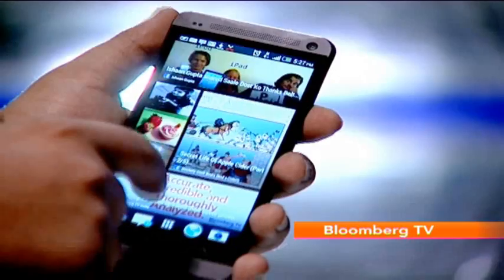Now this is very similar to Facebook Home, except that Blink Feed also lets you see Twitter updates. Now that's a great feature, because if HTC actually works on the Sense UI and adds compatibility for more software like Instagram or Pinterest, it could work very well for them.